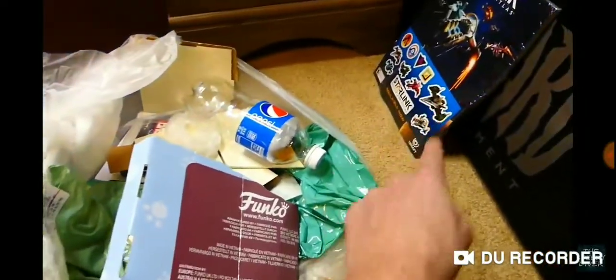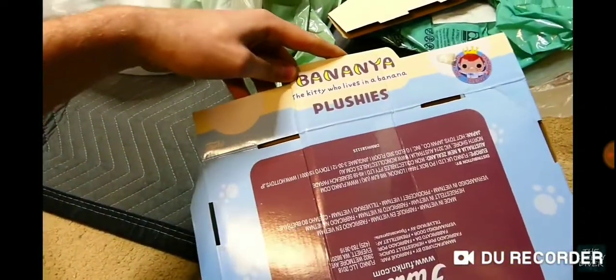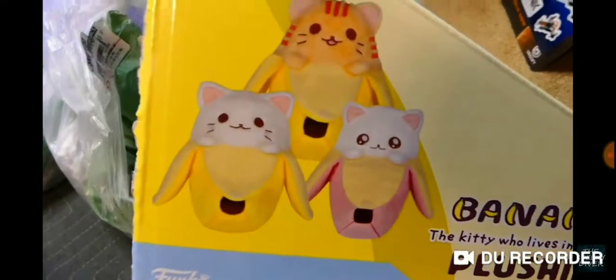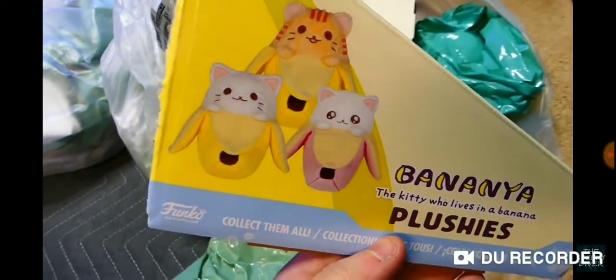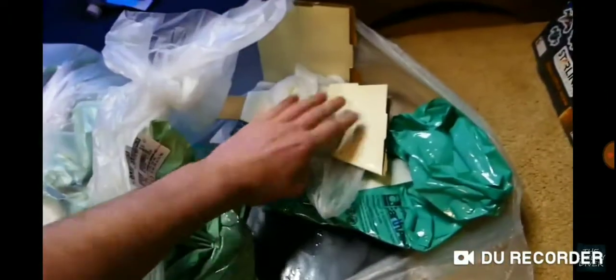That's probably the weight, by the way. It's really heavy. There's a drink. Throw that back there. Garbage. There's almost like a box for plushies. Banana plushies, I think. I don't know. But, yeah, these. Banana plushies. What the heck are those? I guess they're kittens in banana peels? That's kind of adorable. I'm not going to lie.